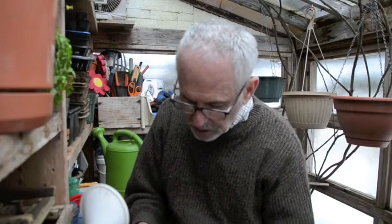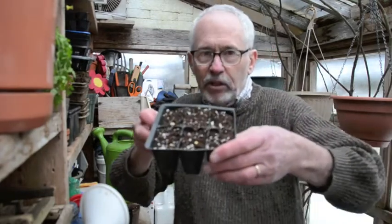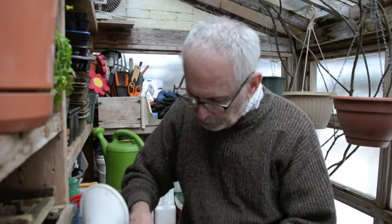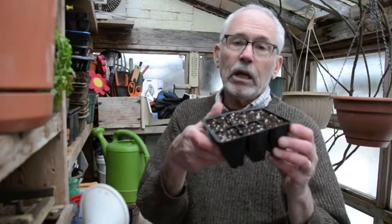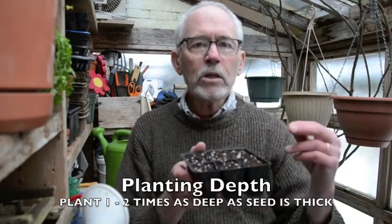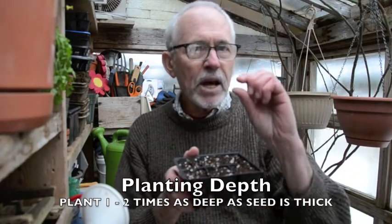And then do exactly the same thing. And you can see these seeds hopefully in there. And I'm going to poke them down, poke, poke, poke, poke, poke, poke. Give it a shake, and they're covered up. Now, how deep should a seed be planted? 1 to 2 times the diameter of the seed.